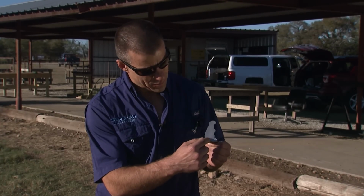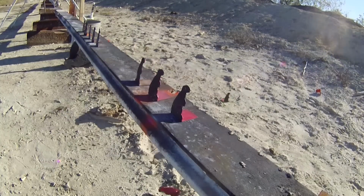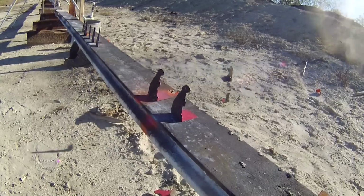The higher you get, the more narrow it is. So the best shot placement is down here. You can usually see your misses, but the most exciting thing is seeing your hits, because when you see them hit, these things really go airborne.